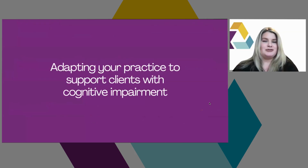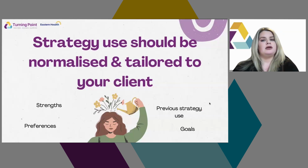So we obviously have talked about the prevalence of cognition and cognitive impairments. How can we actually adapt our practice to support these clients? So the strongest evidence that we have is for implementing compensatory strategies. By changing the way that information is delivered and the environment within which clients are, that can actually help to support their brain and cognition.